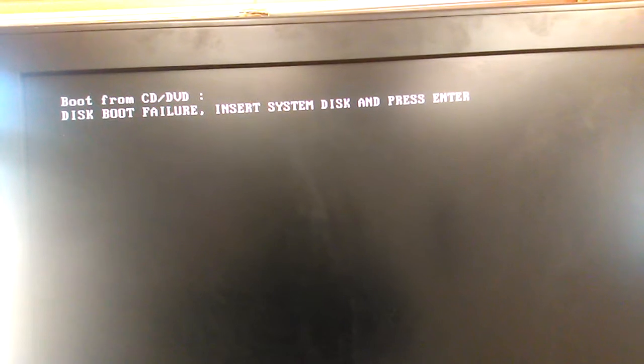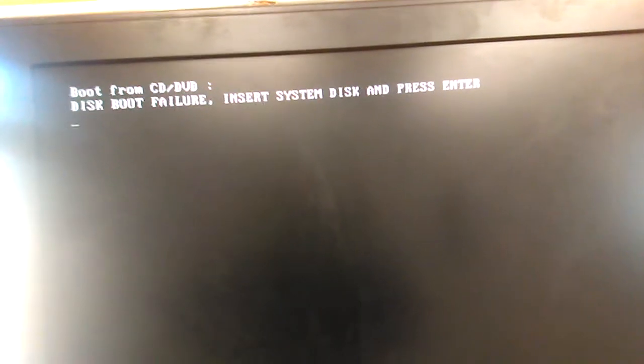I clicked on restart, same warning. Someone else is using this computer. Are you sure you want to restart? I clicked restart and then it restarted.